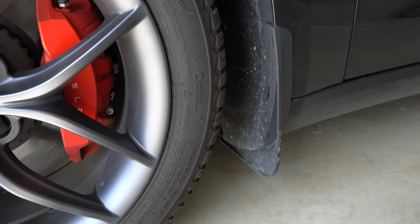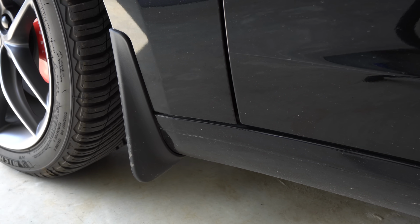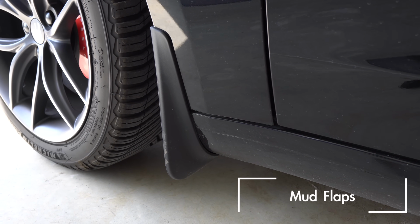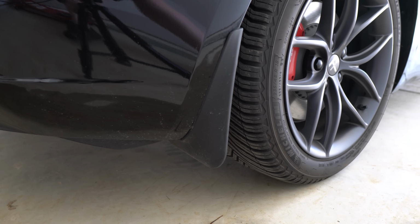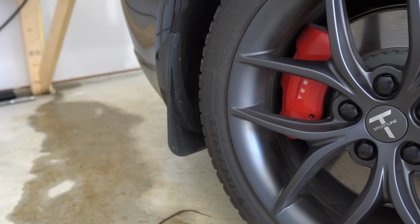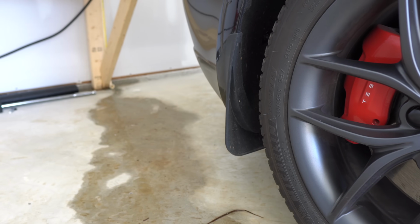Winding down here at our second to last must-have day one accessory, a very inexpensive way to protect your Tesla, especially if you're not getting PPF: mud flaps. They do what their name suggests, but also catch a lot of rocks that inevitably get kicked up from your own tires. Most people that get PPF will get it on the entire front, but also on the side rockers and halfway up the doors, because those are the high impact areas.